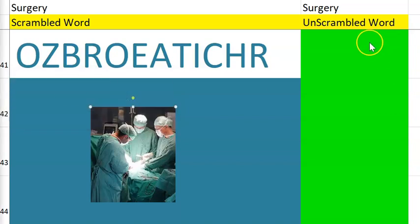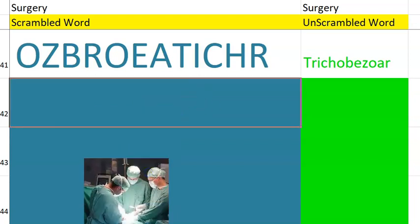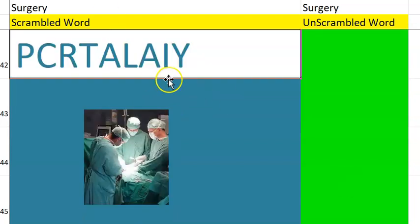The word is tricho. Mass of undigested hair within the gastrointestinal tract. What the hell? Tricho is always referring to the hair, isn't it? But it's in the wrong place, I feel. Anyways, what is this?